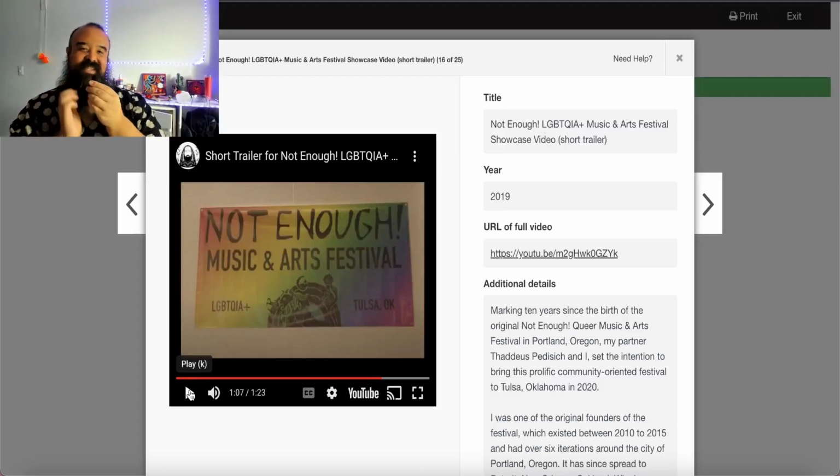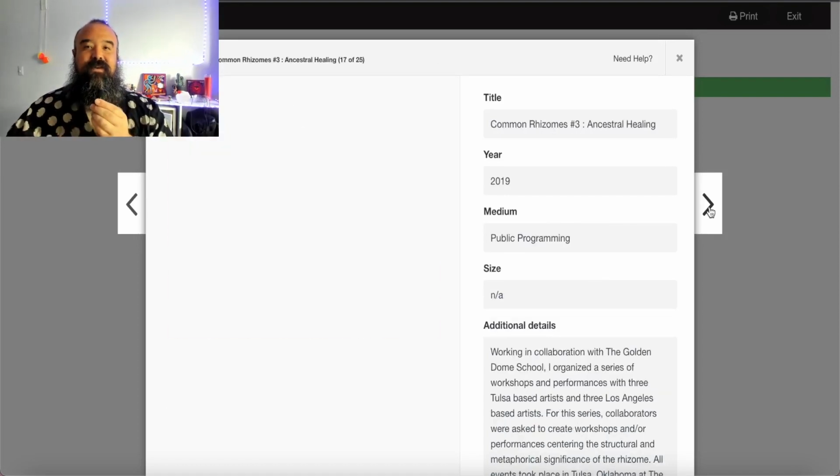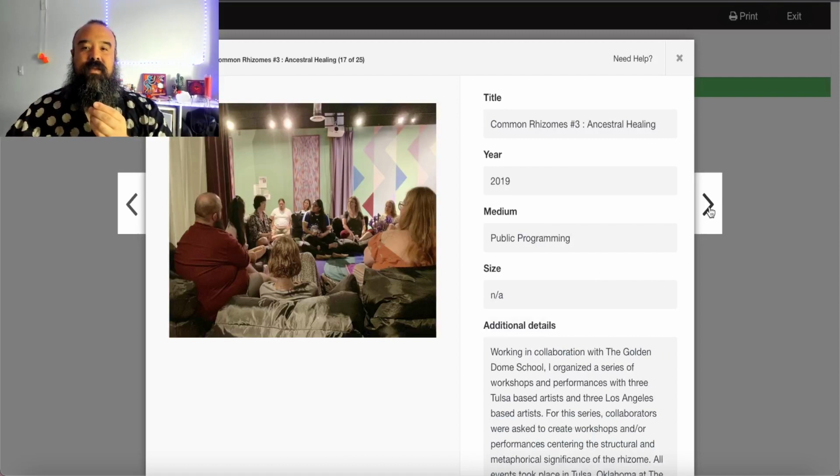Back, so many good memories to see this. I love the 3 bands that we invited to be a part of this. It's so special to see this again. And again, highlighting that this is something I did in collaboration. This is something where I blur the boundaries, where it's both curation, event organizing, and performance. So again, you don't have to have neatly defined mediums or processes to include stuff in your portfolio.